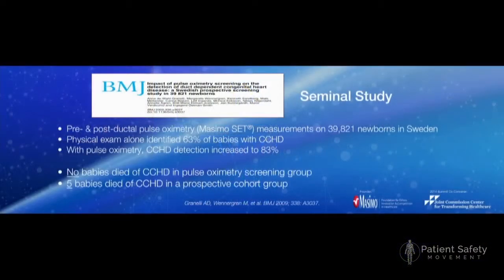Dr. Ann Granelli, who's one of our panelists, conducted the seminal study on using pulse oximetry to screen for congenital heart disease in newborns. She found in 39,000 newborns that pulse oximetry combined with physical exam can successfully screen for critical congenital heart disease and save lives. The sensitivity was excellent, about 83%, and better than the 63% from the physical exam alone. Her study has been confirmed by several other studies.